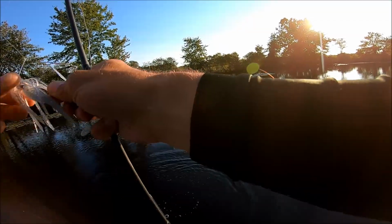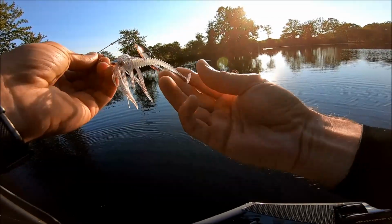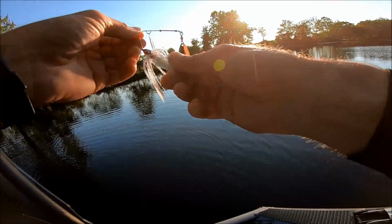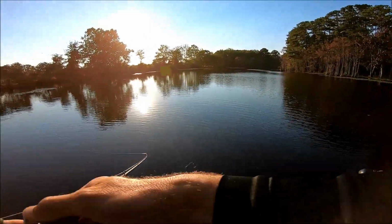This is at War Eagle. This is 3/8 ounce War Eagle right here. And I have that Ki-Tech, 3.5, well, was 4 inch, but I pulled the head off of it. So probably about a 3.5 inch little swimbait on it. And darn it, got bit. Good. Maybe that's the beginning. Maybe I should have just been throwing the darn spinnerbait the whole time.